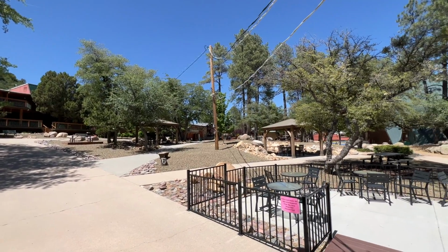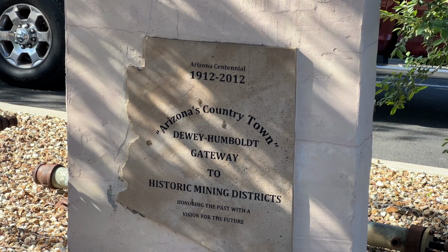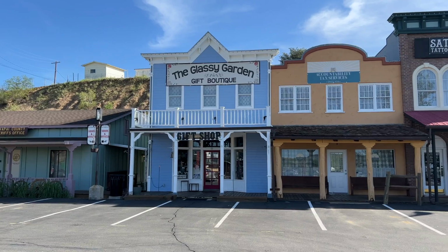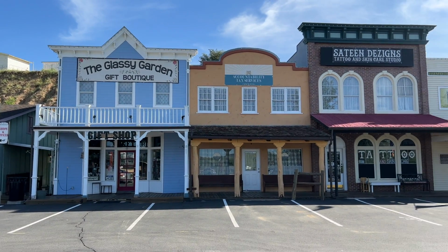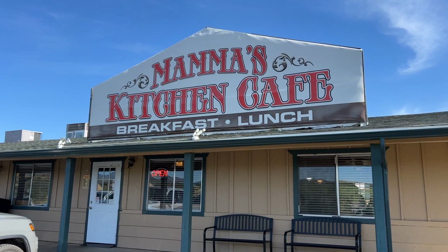Now you have the Dewey-Humboldt town. And this town is in between Prescott or Prescott Valley and the I-17. So if you're coming up the I-17 route, you would stop by this old country western town. It is considered the historic mining district's gateway.